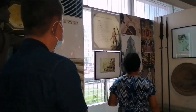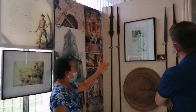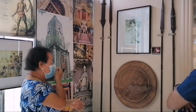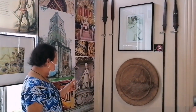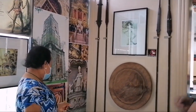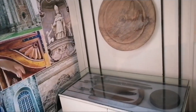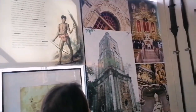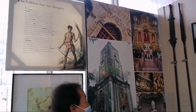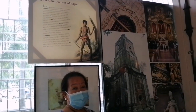So here are the local weapons of the Ilonggos. We have pangkaw or spears. They have their shields and their bolos of different shapes, with beautiful handles made of metals. And here's the picture of the belfry of Jaro Cathedral, destroyed by a strong earthquake in the year 1948.